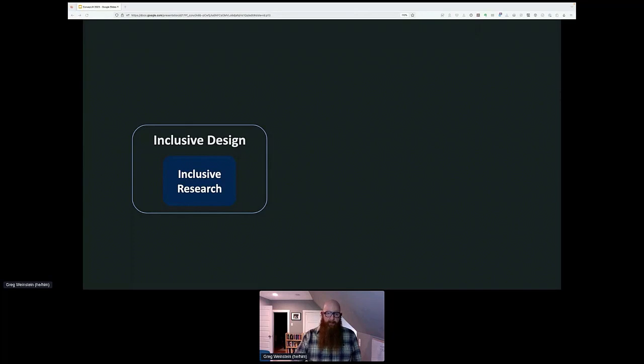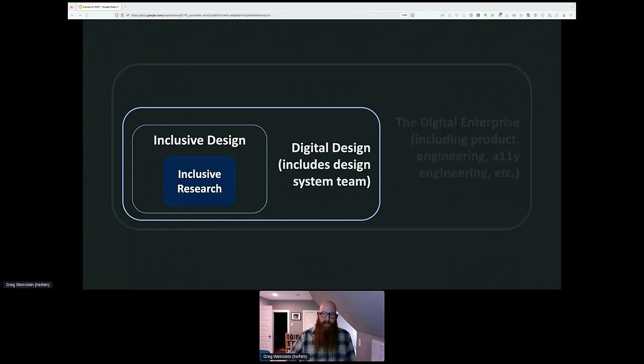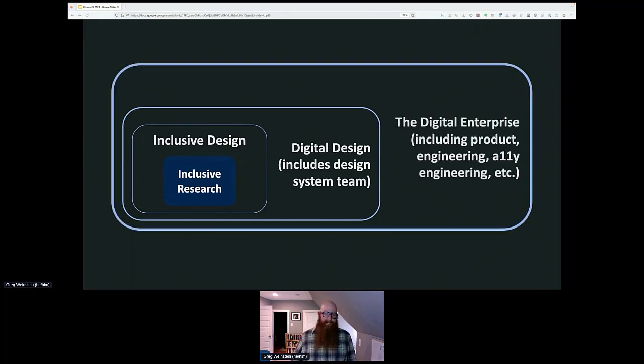But inclusive design exists within a digital design organization that is, I think, about 500 people or so. And this is where UX research and the design system team live. And by connecting with the design system team, that allows us to have some influence around the design organization. And also when we expand outwards one layer farther to the entire digital enterprise, which consists of about 5,000 people. So again, a group of about 8 people trying to have widespread influence in our digital enterprise, we need partners in order to make that happen. And the design system team has been one of our greatest allies in our work.